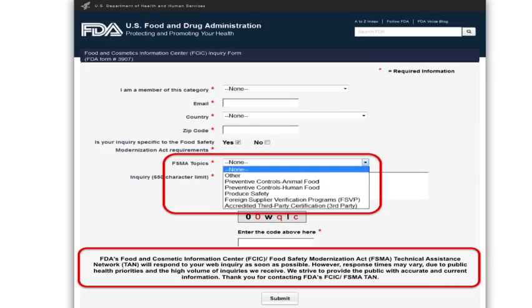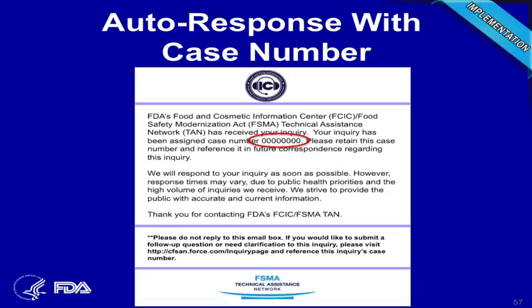So once you submit a question, you will receive a case number designated here in the red circle. You want to keep track of this particular case number in the event that you need to use it if you want to elaborate on the question that you've asked, or if we have not provided a response, then you can actually contact us and ask us about the status of your question.